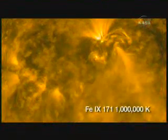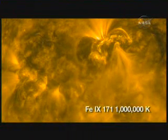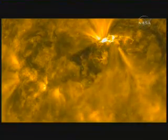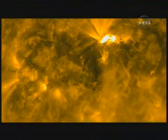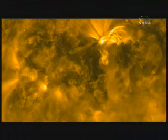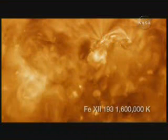Now here's the sun at 1,000,000 degrees, and these frames are taken once every 20 seconds. So you see this wavefront moving out slowly. Actually, it's moving out at about 500,000 miles an hour. And you can see very clearly the dimming. This dimming is caused because the wave is lifting off the material of the corona.